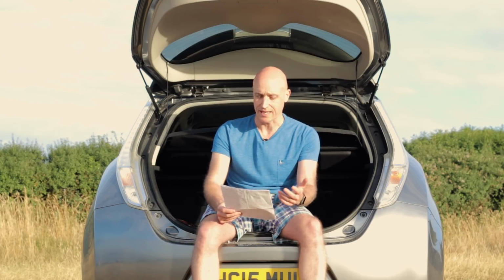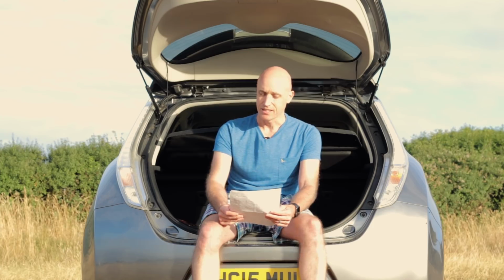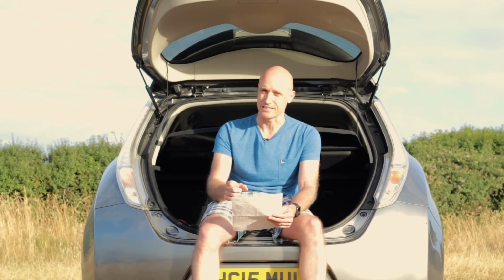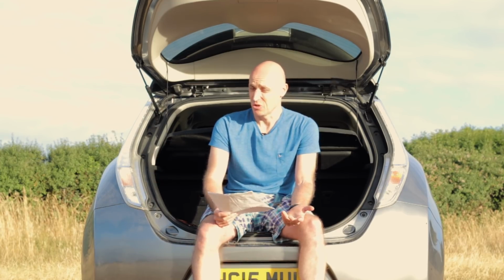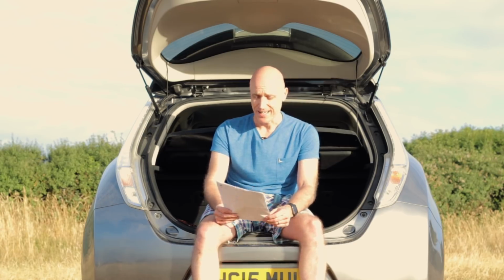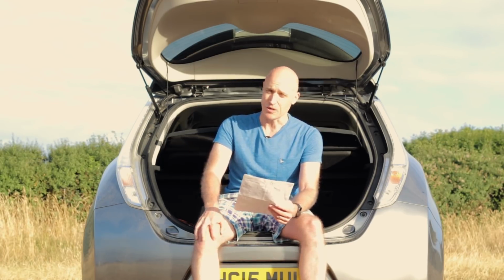So now we've got some more totals. We look at for the Leaf, for all those running costs, £28,190. For the Pulsar, £28,205. So now we're starting to see the tide changing a little bit. It's £15 more expensive over 5 years to include the servicing costs to have a diesel Pulsar. Again, you might say that's not a lot of difference. Let's throw in some road tax as well. What's the road tax on a Leaf? Nothing. On the Pulsar, £145 a year. So over 5 years, that's £725. So now you can see how we're starting to add up.